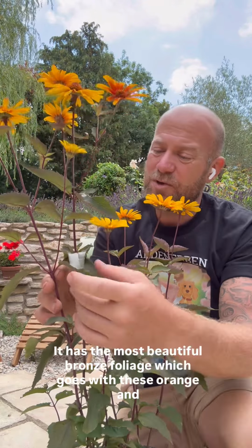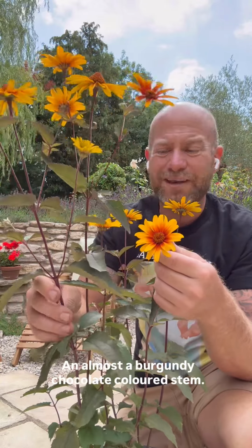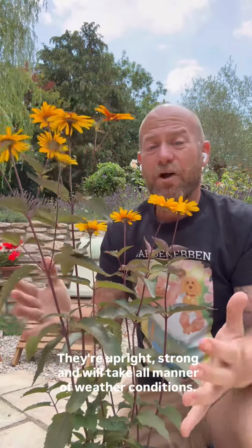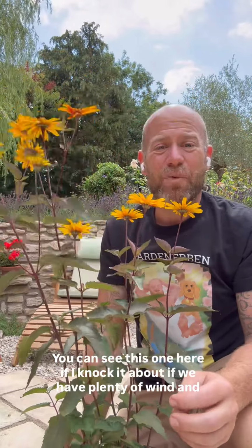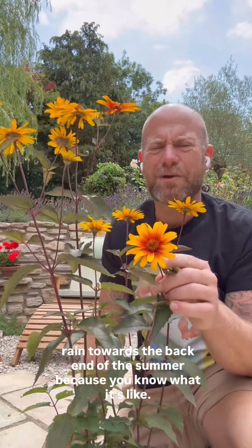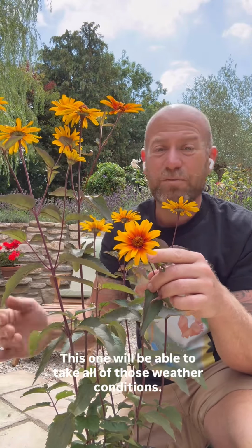It has the most beautiful bronzed foliage which goes with these orange and yellow flowers really nicely, and almost a burgundy chocolate coloured stem. They're upright, strong, and will take all manner of weather conditions. You can see this one here if I knock it about. If we have plenty of wind and rain towards the back end of the summer, because you know what it's like, the weather always turns as soon as the children break up for their summer holidays here in the UK. This one will be able to take all of those weather conditions.